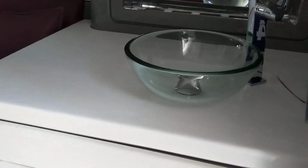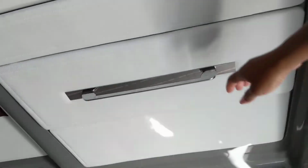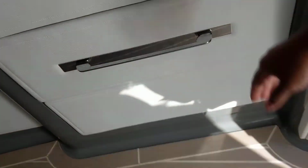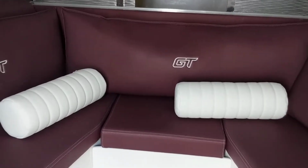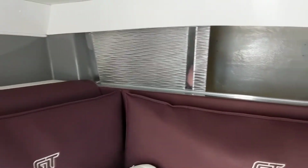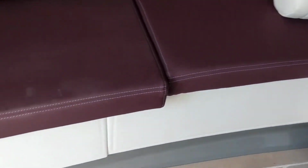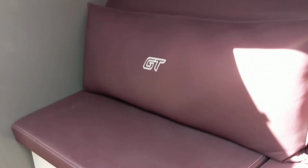You have a sink and refrigerator drawer here. You have a head underneath this front seat here. Some light in. You can kind of see.